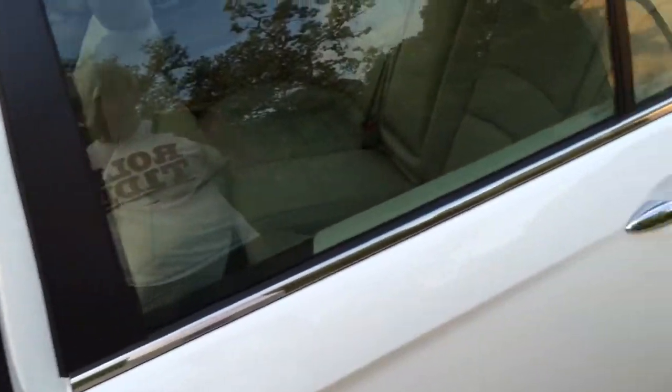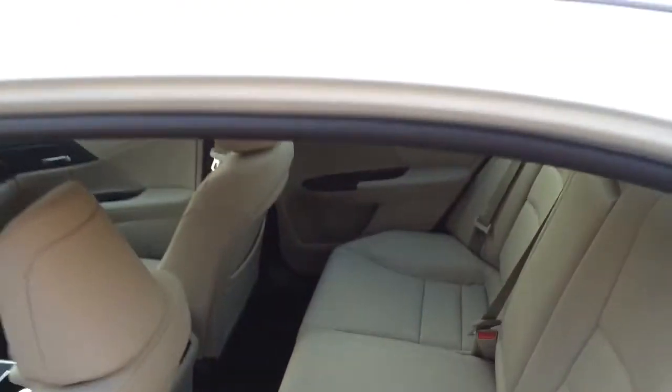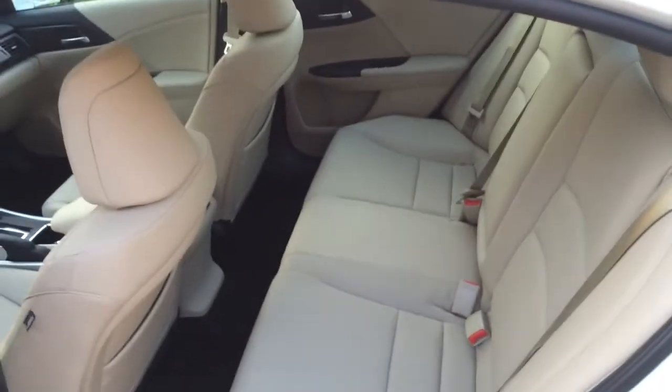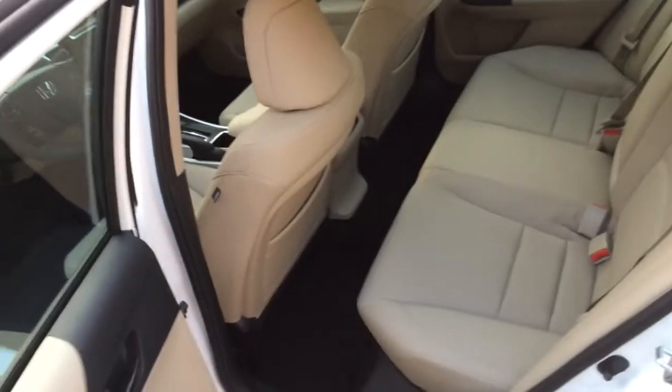Rear seat room. Let me open the door. See, I just get near it and it knows I'm here. Let me unlock it. Incredible rear seat room. This car is actually about 3 inches shorter than the last model Accord, but yet it's got more interior room, nice rear seat room.